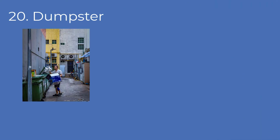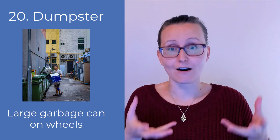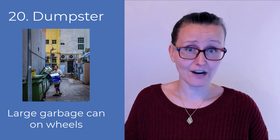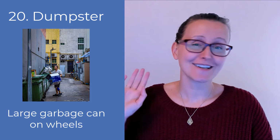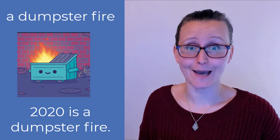All right, the next one is a dumpster. Believe it or not, dumpster comes from a brand. People like escalator don't remember that this was a brand, and it just seems like any large garbage bin on wheels is supposed to be a dumpster. But I suppose if you're going to say the generic name, it should be a large garbage can on wheels. So usually people just say dumpster. Dumpster is so common, you even have expressions using this that are idiomatic at this point, like a dumpster fire. 2020 is a dumpster fire. We can get into that in a vocabulary lesson later.